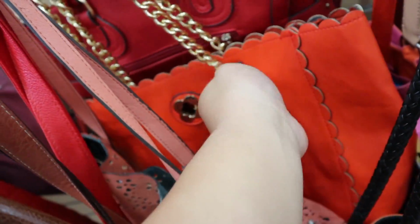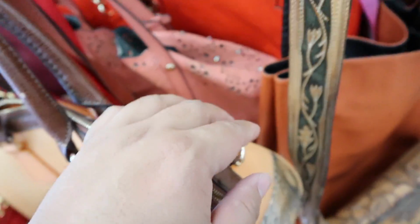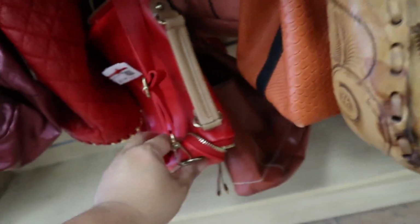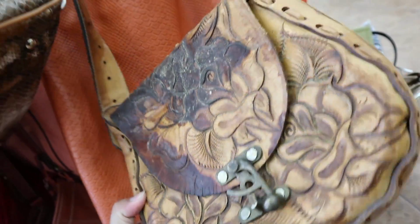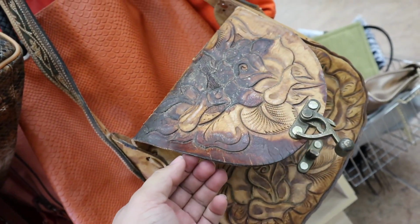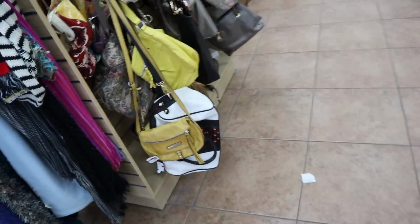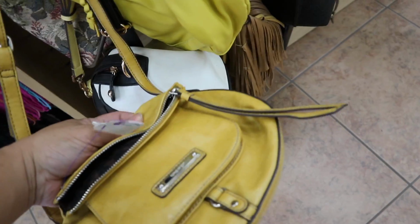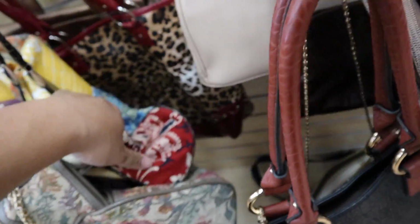Oh, look at this, like a little flower. That's actually pretty cute. It's a cute little clasp, turn lock kind of detail right there. This tooled leather bag, it looks like something kind of spilled on it though. Let's see what we have over here. Some 9 West. Full leather fringe.